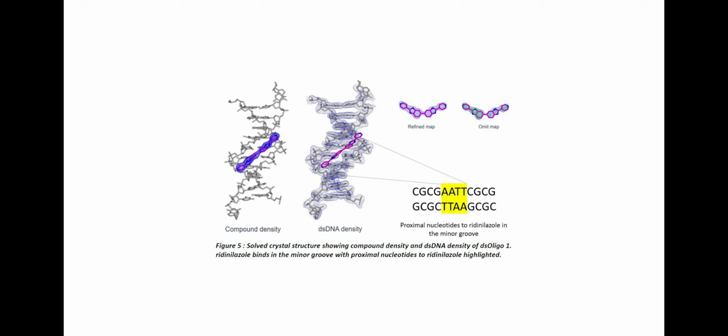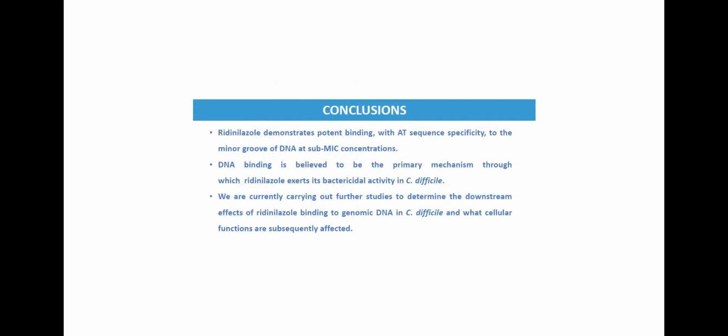determined for each oligo. Finally, we chose one of the short double-stranded DNA oligos to take forwards for X-ray crystallography studies with ridinilazole. The solved co-crystal structure of ridinilazole and the short double-stranded oligo can be seen in figure 5. Structure was determined to a resolution of 2.2 angstroms. Excellent compound density was observed for ridinilazole and can clearly be observed occupying the minor groove, with proximal nucleotides to ridinilazole being AATT.